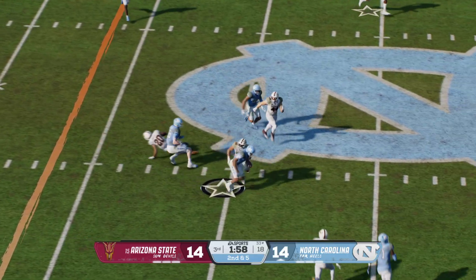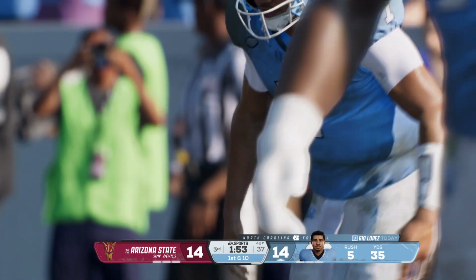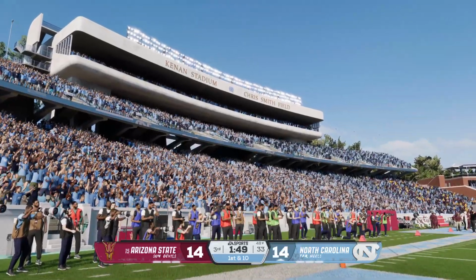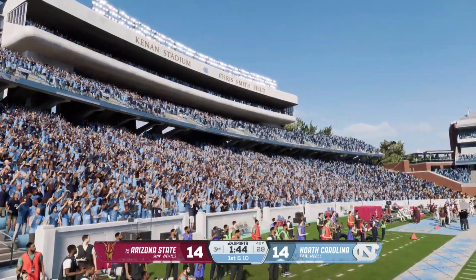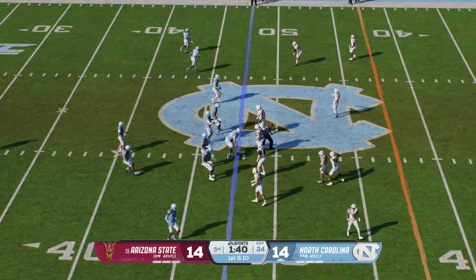Going to try to get it himself. The freshman called his own number and kept this drive moving. Man, that's so frustrating. It happens so fast. He just pulls it down. It looks like pass. He pulls it down, and he's gone. Just like that, chewing up yards. So much speed, so hard to stop. And the Tar Heels are on the move.